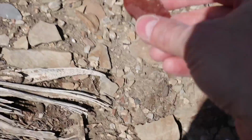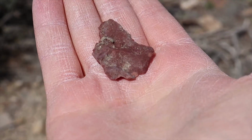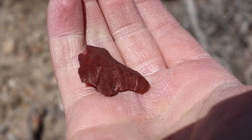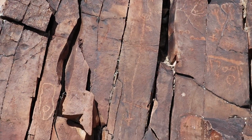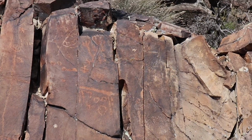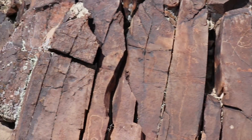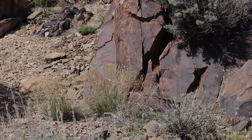I believe that's the remnants of an arrowhead. How about that? But even more impressive than this is this. The drawings on there, some of them appear to be fabricated, I don't know. They're all over that rock. Over there on that one too.